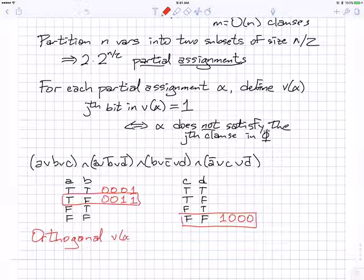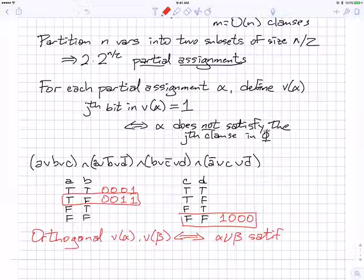So, if I have two orthogonal vectors, v of alpha and v of beta, that's going to happen if and only if I take the union of these two partial assignments, I get an assignment that actually satisfies the entire formula, satisfies every clause. And so, as a consequence of this, if I want to decide whether this formula phi is satisfiable or not, I build this collection of vectors, and then I ask, any pair of vectors in here are orthogonal? And if I get the answer yes, that means the formula is satisfiable. And if I get the answer no, it means the formula is not satisfiable.